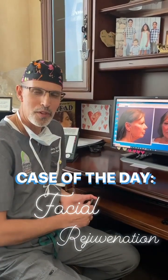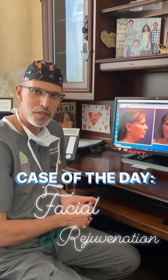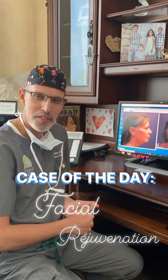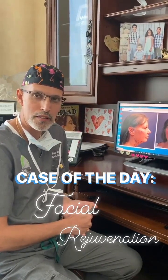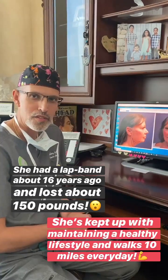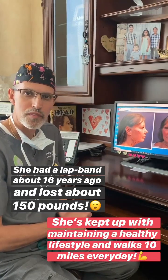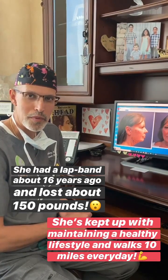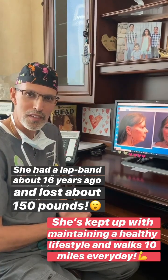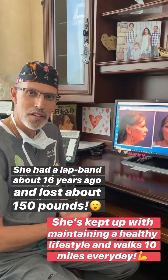So I wanted to share this case of the day with you. It's a facial rejuvenation on a pleasant 56-year-old who had a lap band in 2006, so about 14 years ago. And she lost about 125 pounds and has been able to keep it off for all that time. She's really great in maintaining her diet and exercise.